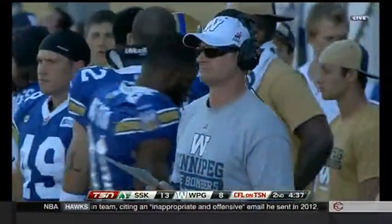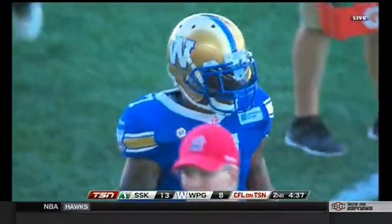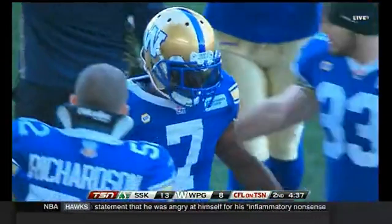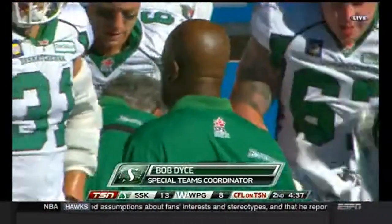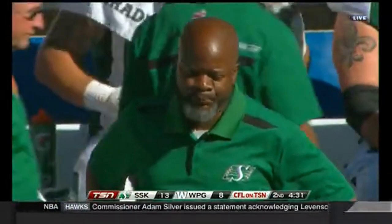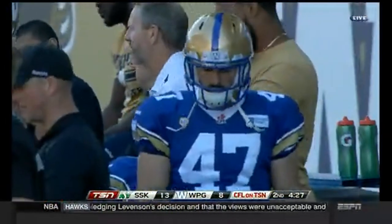Both these teams have to settle down their special teams play a little bit. A couple of little mistakes here and there, bad snaps, just the fundamentals. Remember Damon Washington early in the game running around the back of the end zone for no apparent reason. That drew a penalty from his teammate E.J. Kowale. Small things like that. Bob Dyson, the special teams coach for Saskatchewan, going to have that discussion at halftime here in about 5 minutes. Settle it down, back to fundamentals. Those mistakes can cost you.